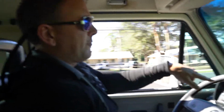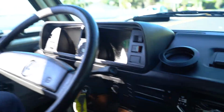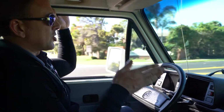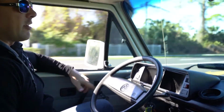That's 50 in fifth gear. Speedometer's holding nice and steady. No hands on the wheel. The alignment's nice. Alignment of the steering wheel's nice. It's a nice running van.